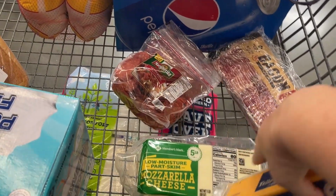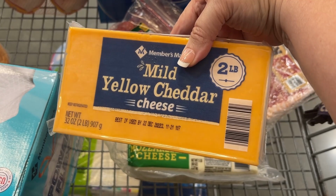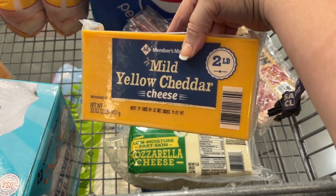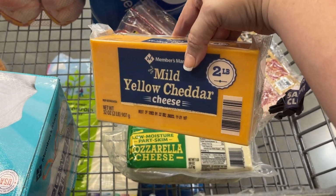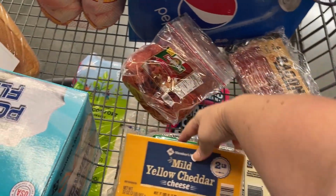And then a 2-pound. How much is the mozzarella? $15.98. And then the cheddar, which is a 2-pound. Or does that say 3 pounds? That's 2 pounds. And it was $6.92. Again, we divide it in half and freeze some of it.